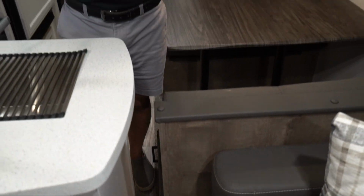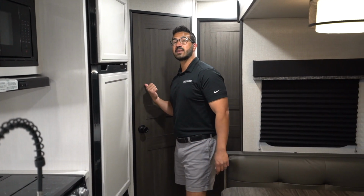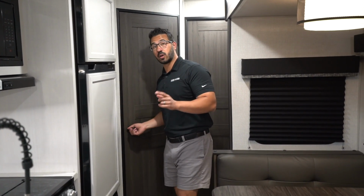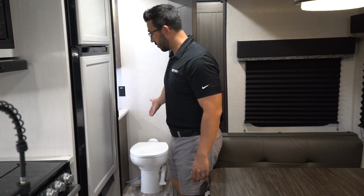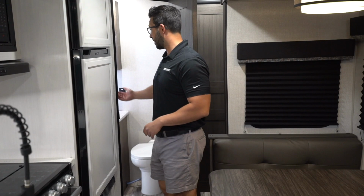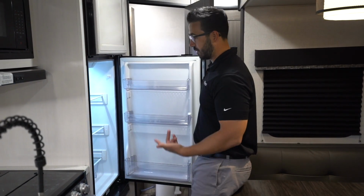With the slide all closed up, you will see, unfortunately, there is no walkway between the countertop and the dinette. So you're not going to be able to get to this side from the main entrance. But if you remember, as we were going through, you have a secondary entrance into the bathroom. So rather than using the primary, you'll use the secondary entrance. That will give you full access to the bathroom itself. And if you need to get to the refrigerator, you can do that no problem too.